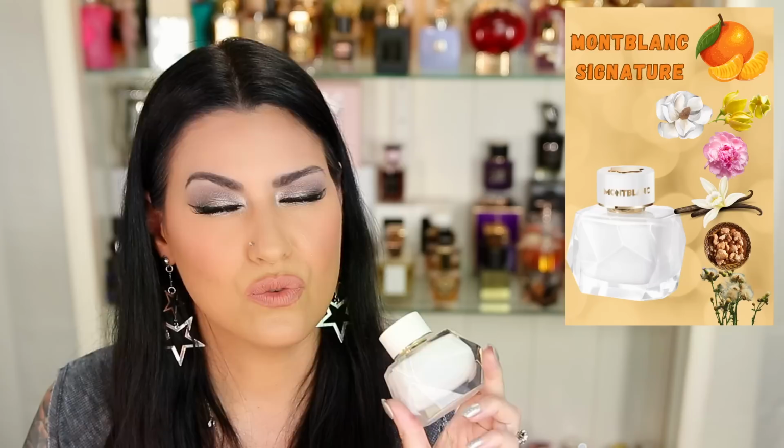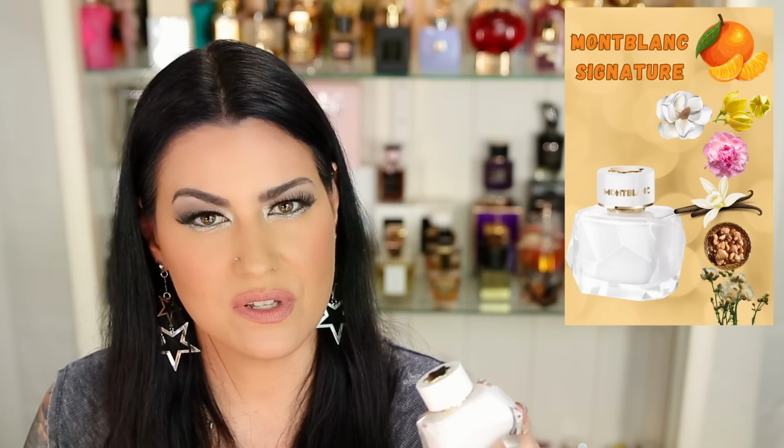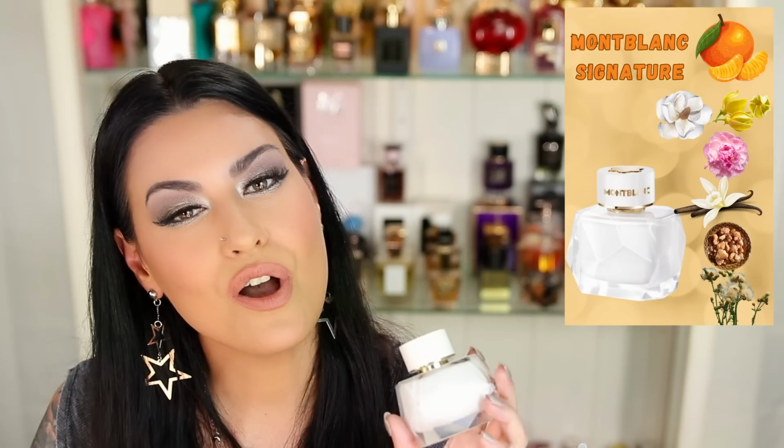that I cannot get enough of. And I adore this fragrance. This is really becoming one of my favorites. And yeah, I just think it's so good. Highly recommend you get your nose on this one if you like musky, sweet, citrusy, vanilla, musky fragrances. Definitely get your nose on it. It is fantastic in my opinion. So this is by Mont Blanc Signature.